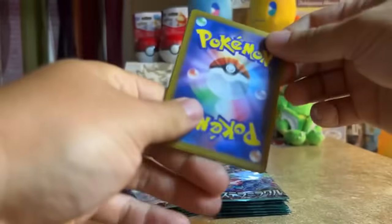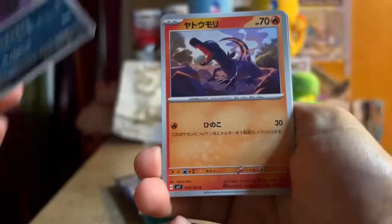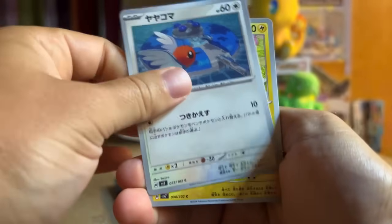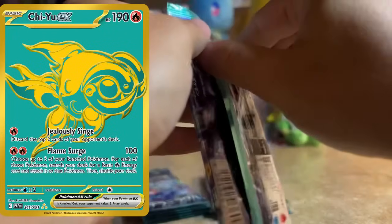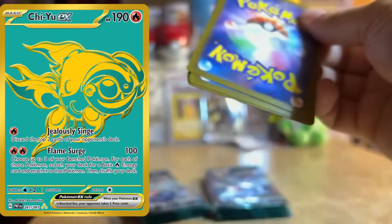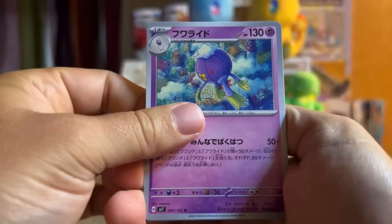I did like the ones from Shiny Treasure EX. I personally did. But I know a lot of people really weren't a big fan of them. I mean, Koraidon, Miraidon, Chi-Yu, Wo-Chien, all those guys, they're struggling to win people over anyway. So introducing off-the-wall gold cards, I don't think really helped their case. I personally like them, but once again, they're still trying to win people over.